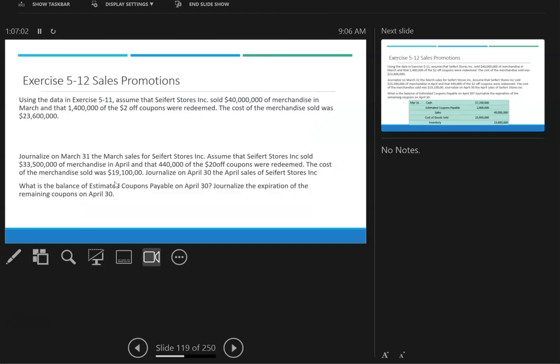Using the data from exercise 511 just before, assume that Seifert Stores sold $40 million of merchandise in March and that $1,400,000 of the $2 coupons were redeemed. The cost of the merchandise sold is $23,600,000. Journalize on March 31st the March sales for Seifert Stores.